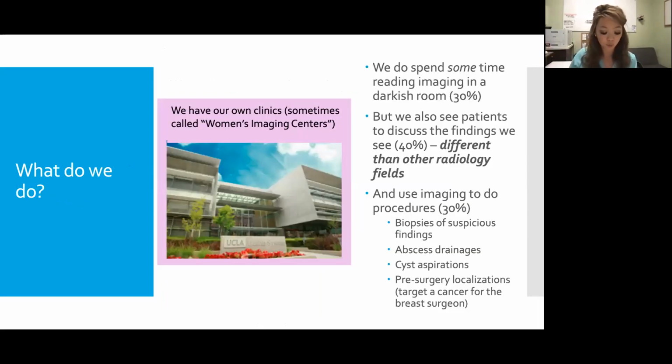What exactly do we do? So we have our own clinics, which is different than other radiology fields. We do spend some time in a dark room because the eye can see contrast better when it's dark as opposed to when it's very bright, so we can see subtleties. But I would estimate that's only about 30% of my day.